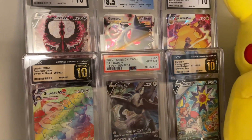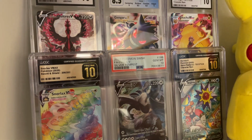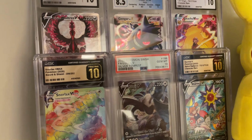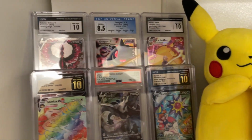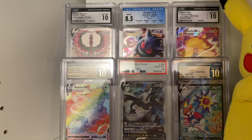Now, you have heard me mention price on many of these things. Many of these things are very expensive, but I didn't get these overnight. I'm not rich. I have obtained these things very slowly over many, many years of collecting. Some of these items were gifts. Some of these were good calls on my end. Some of these cards I bought and graded myself. Even though they're worth money, I just can't get rid of them.